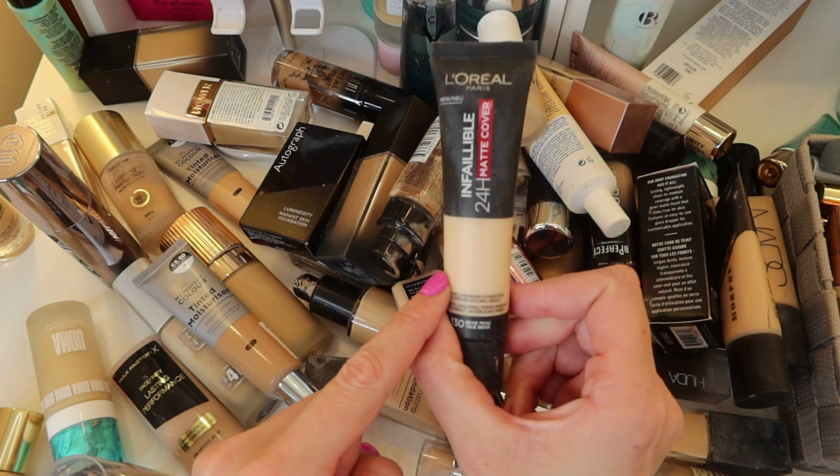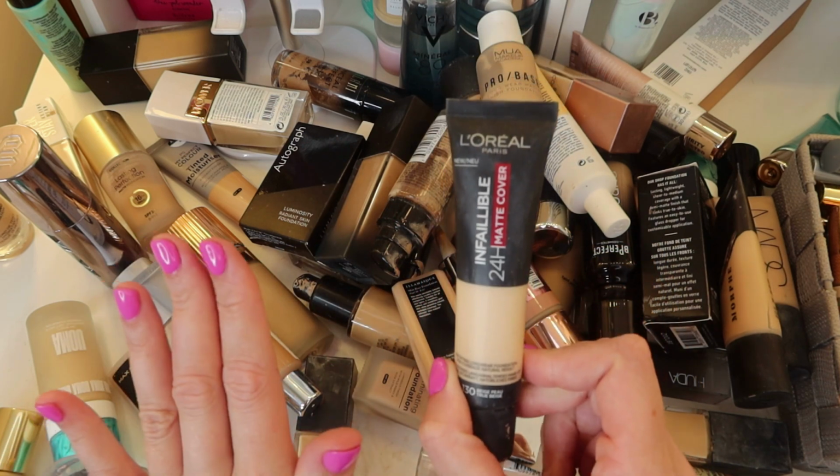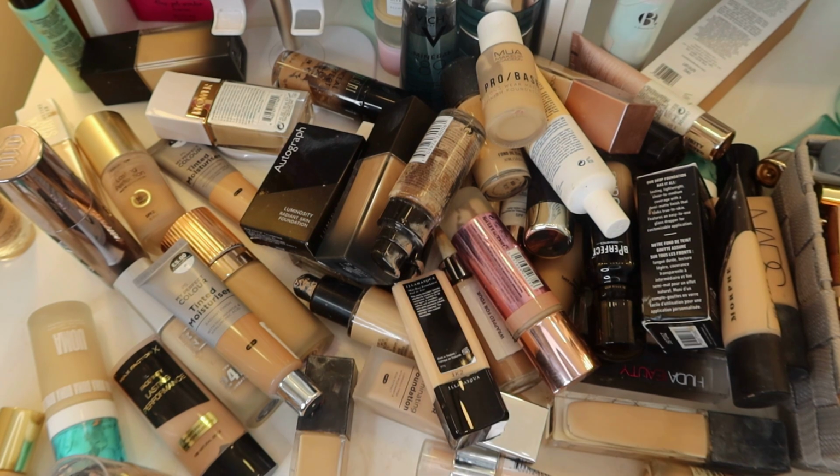This I hate, but I love the normal Infallible Wear. It's one of my favourite foundations. But this I hate, the matte version. And it's weird, my friend Emily really loves this, but I hate it, so that one's going.